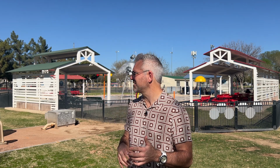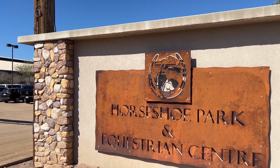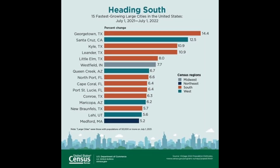Before we jump into the pros and cons, a little background as I'm trying to talk through all the street noise here at the park. Queen Creek is one of those farming communities that turned into a very quickly growing one. The population, I looked it up a few different times, was maybe like 50,000, then 60,000, and right now it's just under 80,000. And by the time this video is over, probably over 80,000. It's just growing leaps and bounds, and there's just a lot to offer here. I'll get into that a little bit more.